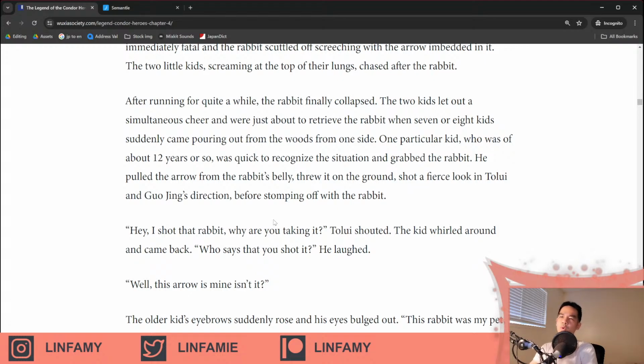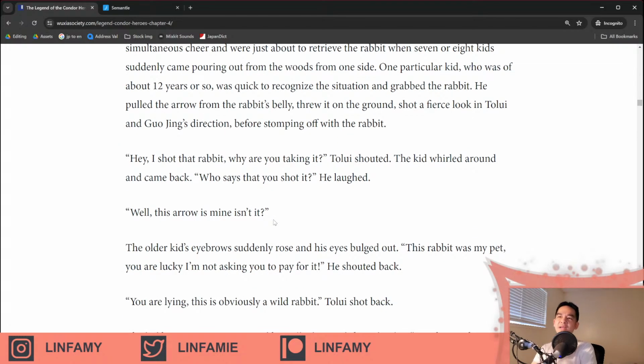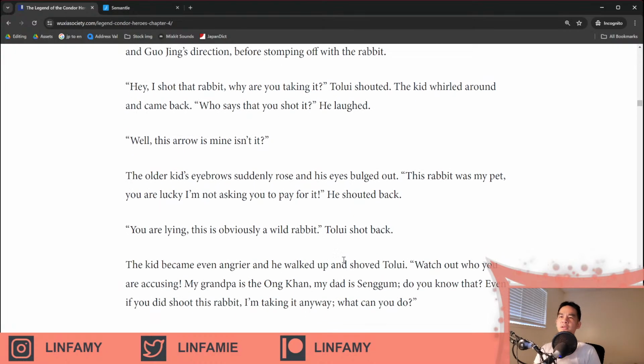Tolui shouted. The kid whirled around and came back. "Who says that you shot it?" He laughed. "Well, this arrow is mine, isn't it?" The older kid's eyebrows suddenly rose and his eyes bulged out. "This rabbit was my pet. You are lucky I'm not asking you to pay for it," he shouted back. "You're lying. This is obviously a wild rabbit," Tolui shot back.